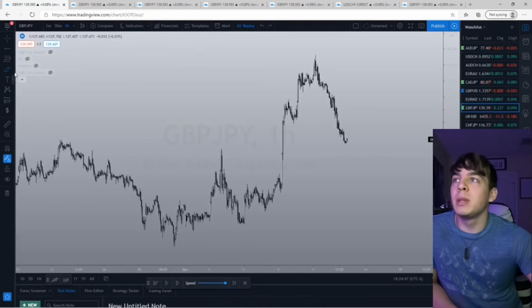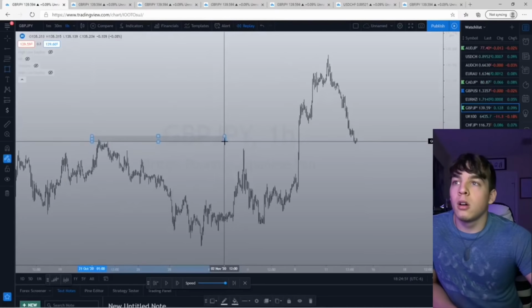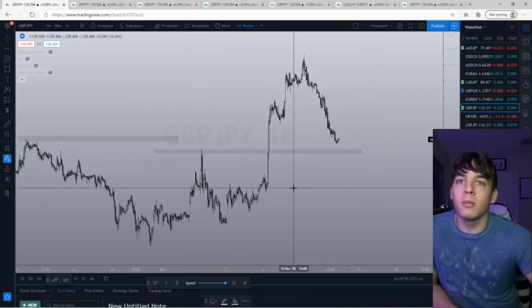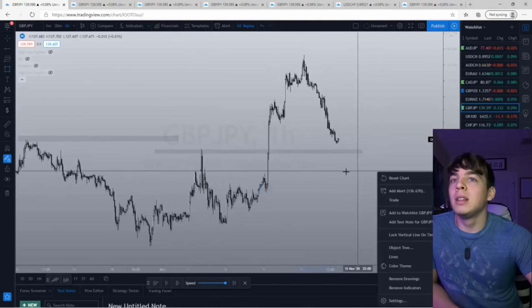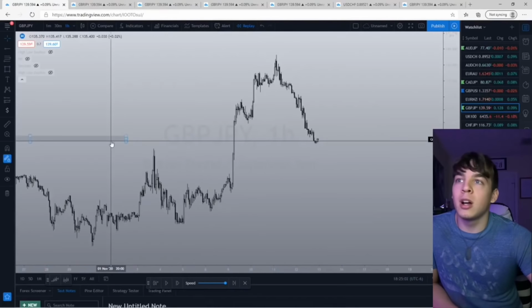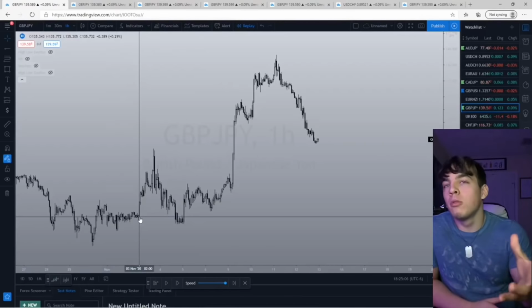So instead of me looking over here and going, okay, we have a high right here, we also have a high right here, and pinpointing where I want to long from, I'm simply looking at where price stopped in the midst of this push to the upside, right? Where did price get held back from moving with momentum.